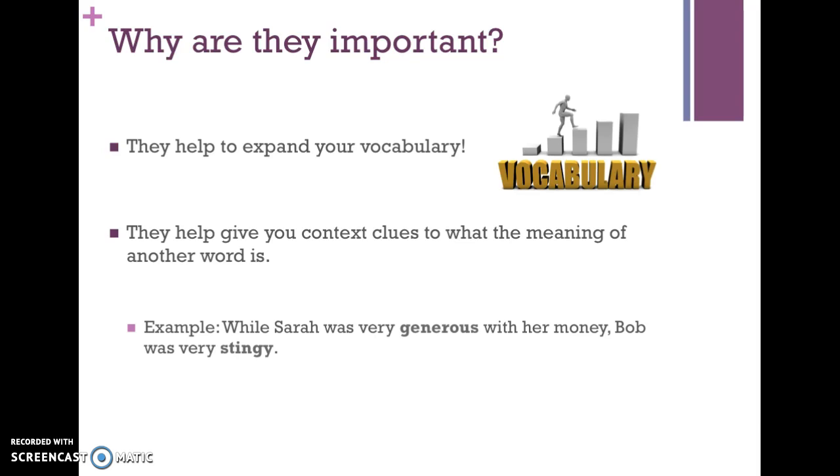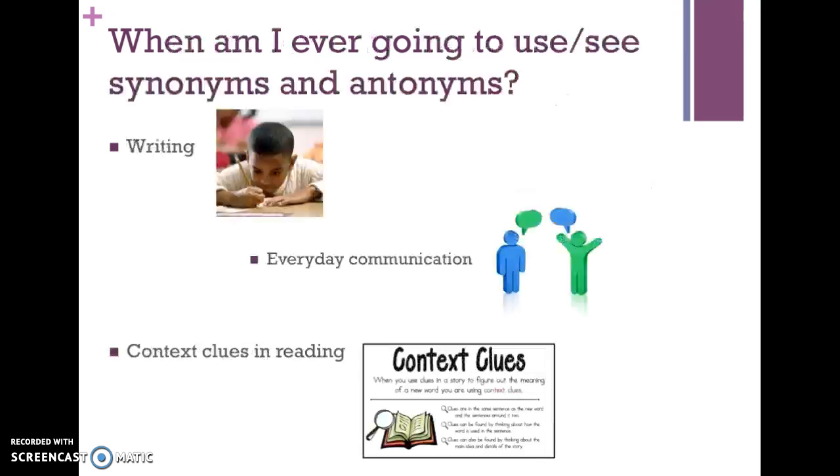So like I was just saying, if I used the example, while Sarah was very generous with her money, Bob was very stingy. Well, if you know what the word generous means and you know that it means that somebody's very giving, they're kind, and then you see the word stingy and you're thinking to yourself, well, I have no idea what that word means. You can use your context clues, the words in the sentence, to figure out that stingy means the opposite of generous, which means that somebody is not willing to help out others.